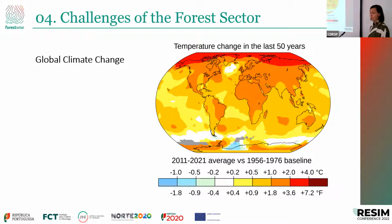So another challenge, and a big one for the forestry sector and for all other sectors, because this is a transversal problem, is climate change. So we know, if you see by this map here, which is representing the climate change in the last 50 years, that the area where Portugal is in the Mediterranean has already increased 2 degrees in the last 50 years as compared to the earlier reference period. So, why is this a problem?